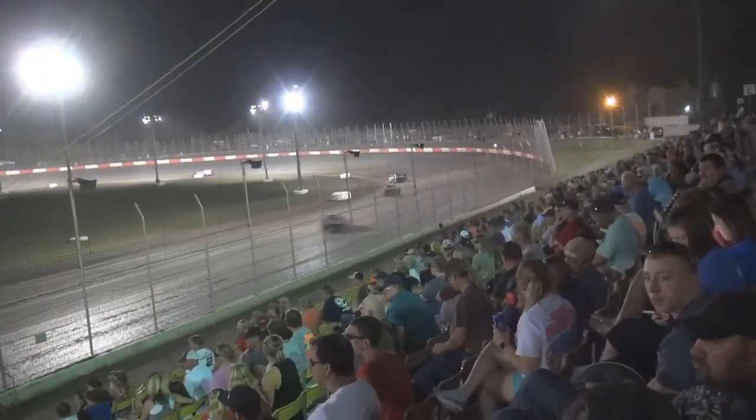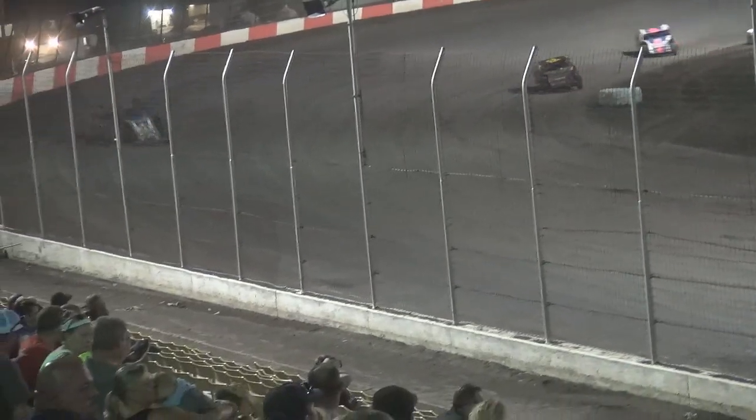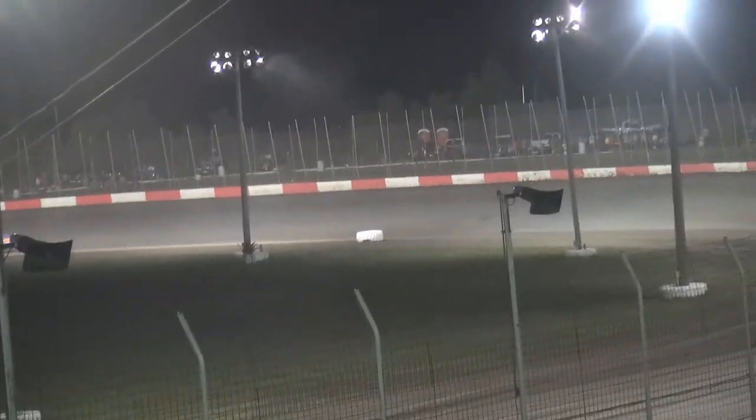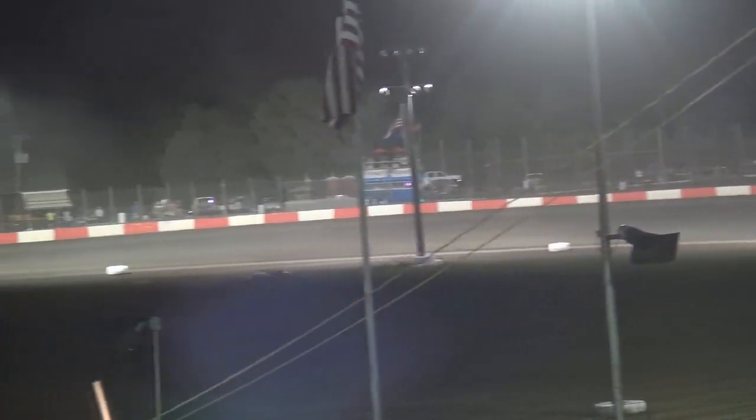Smith still in that second spot. Andy Bryant now close to the lap traffic here. Just 2 more to go as he goes by this time. Lap number 13. Smith, Shepard, Richards, Hunt, Stevens and Claxton.